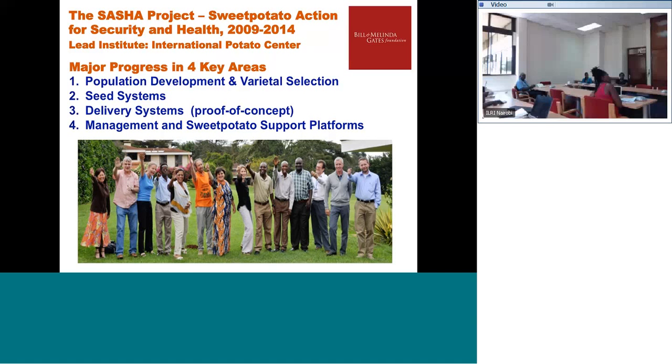It's made major progress in four key areas. One, in developing improved populations and new varieties. They're making good progress in seed systems. Delivery systems have been explored, with some proof of concept market delivery systems. And the SASHA project really has been very successful in developing a series of sweet potato support platforms around the continent of sub-Saharan Africa in Uganda, Mozambique, and Ghana.